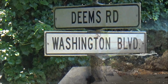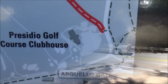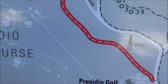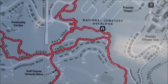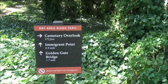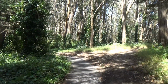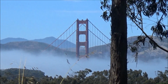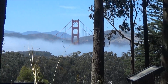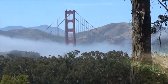The next stop is National Cemetery Overlook. It's tricky to find, and here's what you can do. Drive to Presidio Golf Course. On the other side of the road, called Arguello Boulevard, find a little parking lot called Inspiration Point. Try to park there, cross the street, and use the trail along the boundaries of the golf course. It will lead you down to Washington Boulevard. Walk on the side of the road a little bit and turn right to Nauman Road, from which take the trail down the hill. The trail is called Cemetery Overlook.